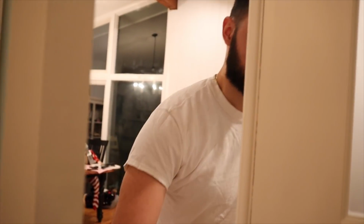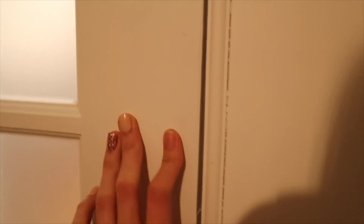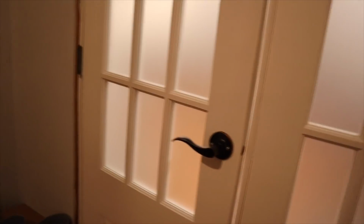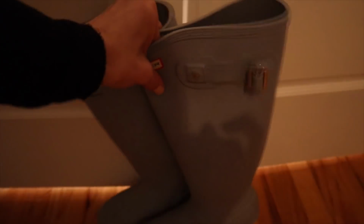No, you can't come in here. It's a secret. Alright, I locked Connor out of here. Well, I can't lock him out because we don't have a lock on here. I'll put my boots here so he can't get in.